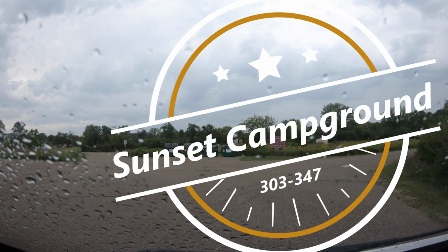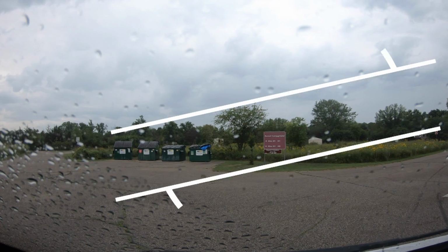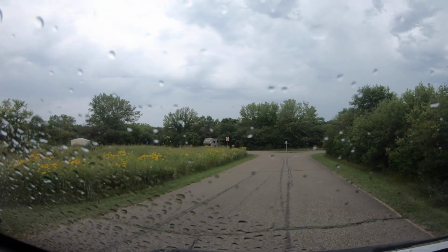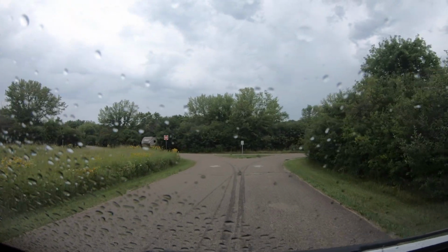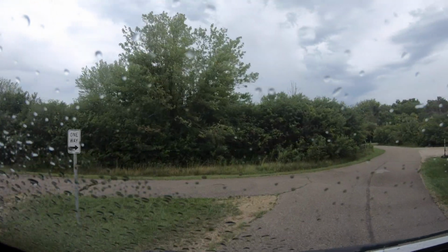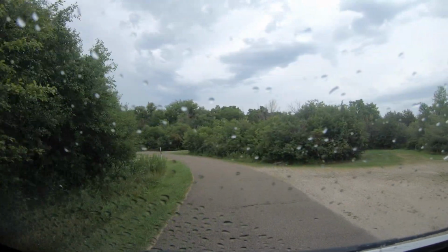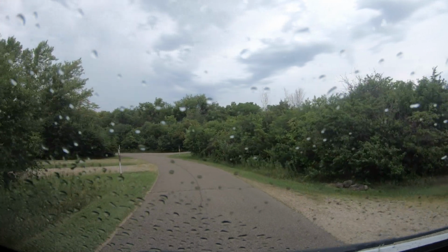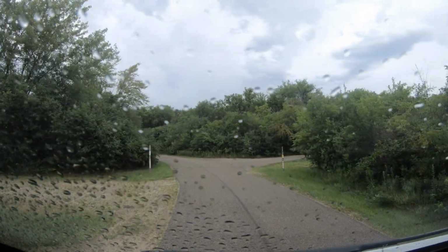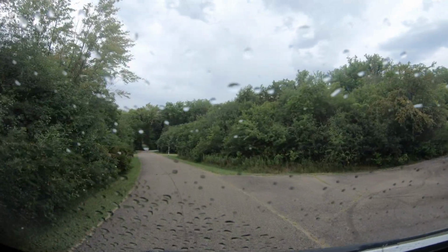Okay, we're going to take a look at the Sunset Campground, as in the western edge. Let's take a look at sites 103 through 347 first. Out here on the end of the runway, we got some good brush cover between. I got a camp post here on the right. And looks like there's three sites there. 303 on my left, and 304, which is a pair. There's a cabin hiding back here that is available to rent.